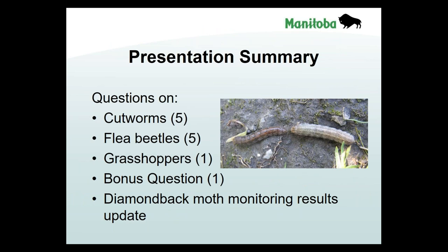These are questions that are currently coming in. Five on flea beetles. I have started to receive some questions on grasshoppers, so I want to address those as well, real quickly. I do have a bonus question from our May 15th webinar that people have been seeing in the field. We'll look at that, and I'll finish up with a diamondback moth monitoring recap, what we're finding in our traps.